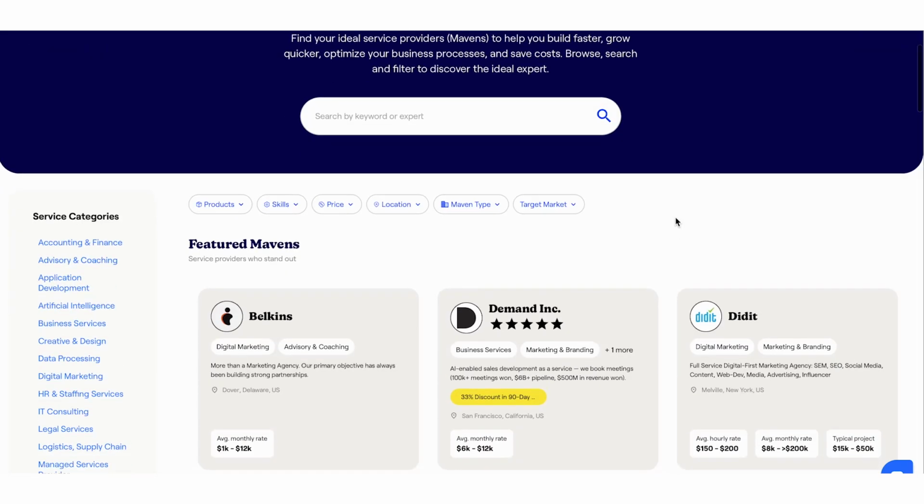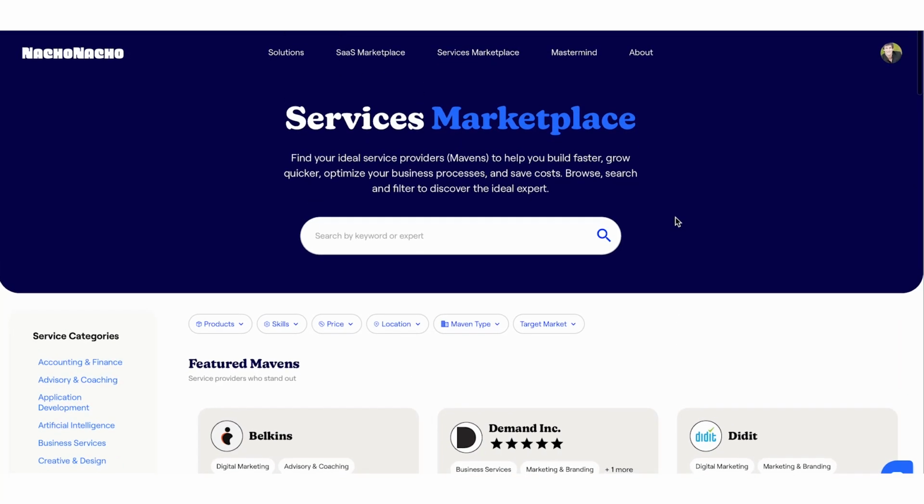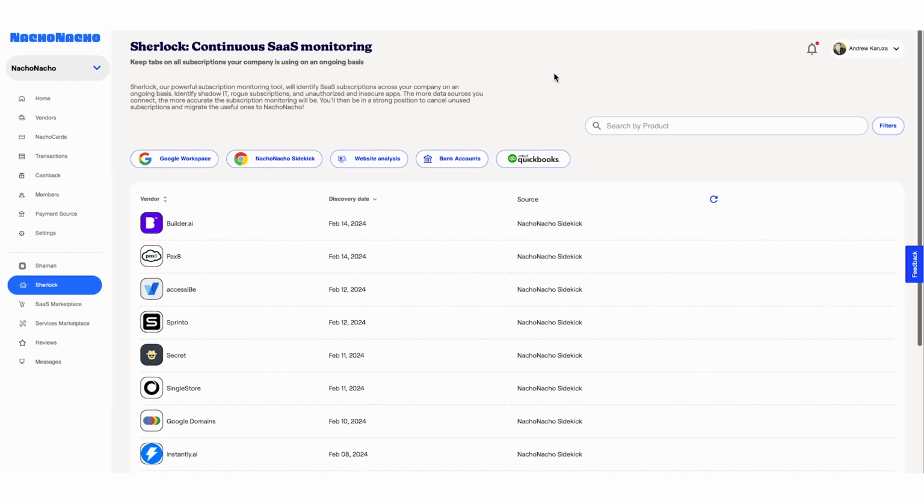In addition to the amazing deals that you can find in our SaaS marketplace and the incredible service providers that we have in the services marketplace, we have many other free tools, including Sherlock, which will help you identify your existing SaaS sprawl today, see which vendors your employees are currently using, and maybe ones that they're paying for that you might not know about and you can immediately cancel.